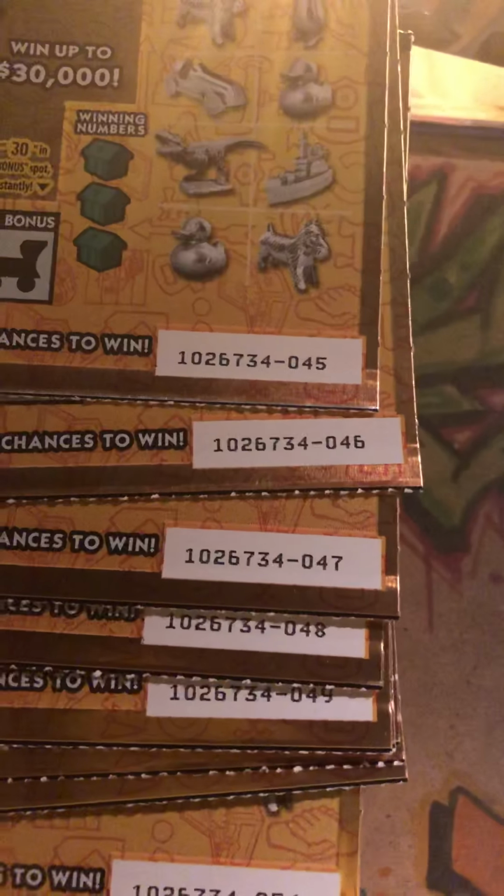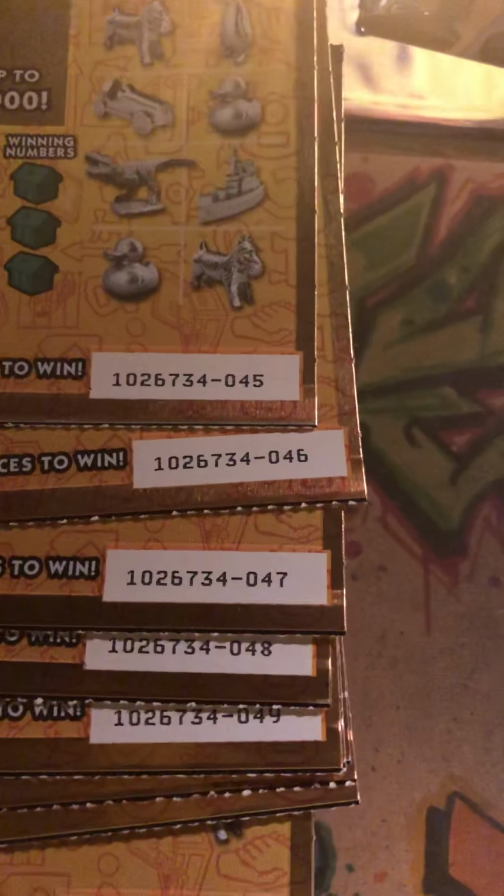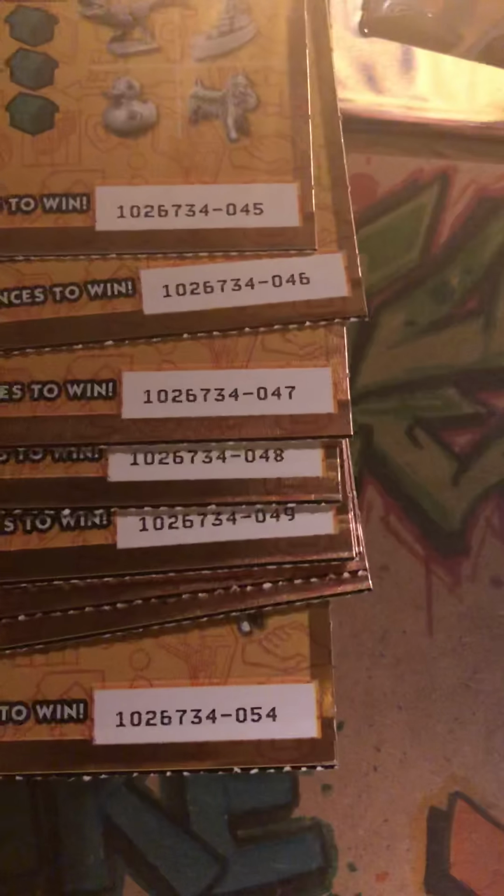Today I'm going to go with the Monopoly tickets. These are new in California Lottery. I got tickets number 45 all the way down to 54. Today will be our final week, week four for our collaboration.